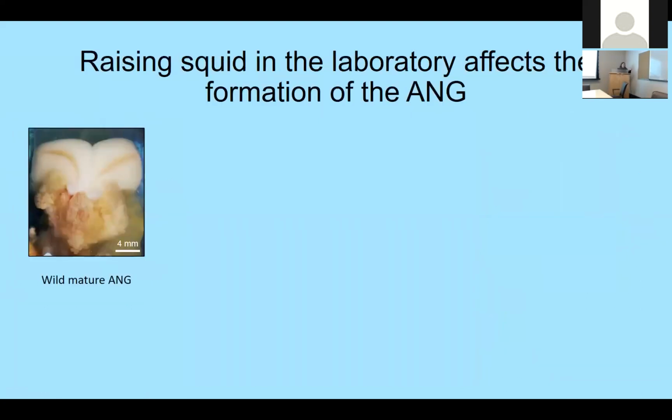Okay, so I mentioned that using laboratory-raised squid is a problem. It would be great if we could, because then you wouldn't have to worry about this loose correlation between size and age. You would know how old the squid were. And so we've worked on this in our laboratory, and this is again what a wild mature ANG looks like.